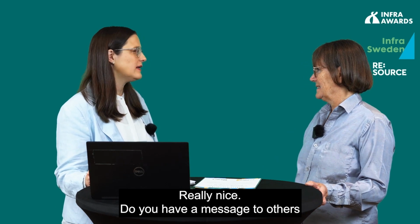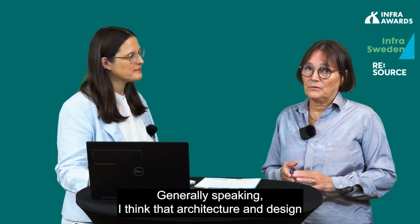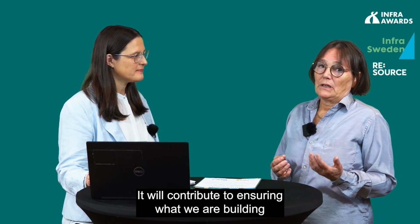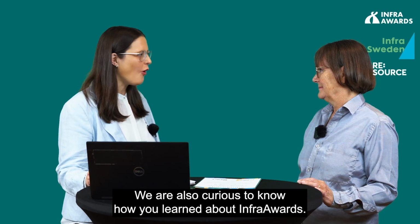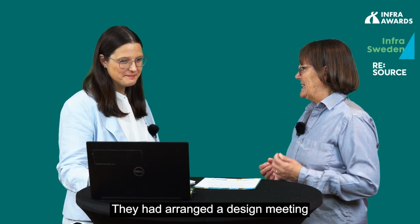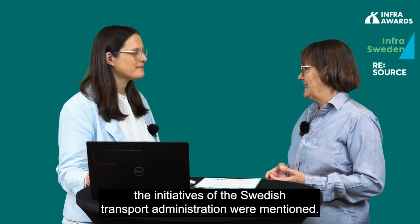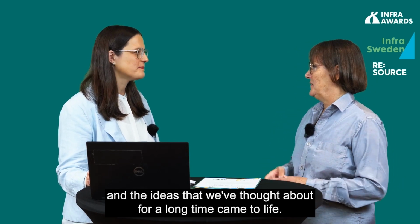Och har ni något medskick till andra som kan vara intresserade av att delta i InfraAwards? Jag tror rent generellt att arkitektur och formgivning kommer vara vägen framöver. Så rätt material och på rätt plats. Och det kommer bidra till att det vi bygger kommer få längre livslängd och om det är underhållsfritt så är det också ännu bättre. Och vi är ju också nyfikna på, hur hörde ni talas om InfraAwards? Det var faktiskt hos Svensk Form. De hade anordnat ett designmingel med temat klimatångest och klimatterapi. Där i ett samtal så dök Trafikverkets innovationssatsningar upp. Och jag hittade till tävlingen och idéerna som vi har burit på länge fick se dagens ljus.